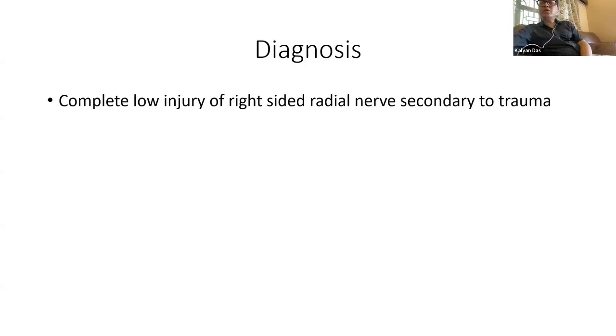So in this case, what was your finding in extension of the wrist joint? Sir, how much power was there? So mild extension was present, grade 1 or 2, sir. One will be flicker of contraction. Sorry, 2, sir. 2 is when the gravity is eliminated. Can he dorsiflex against gravity? Sir, just mild extension was there. No, that is the thing. You have to grade it. Either it is 2 or 3. Okay.